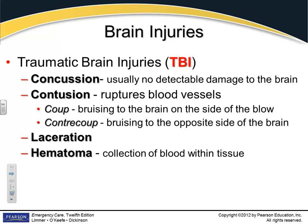So of all of these, which do you think is worse? I don't want any of them, but a hematoma, because it's going to be putting pressure on the brain as it continues to swell, as that pool of blood continues to grow.